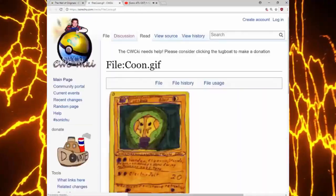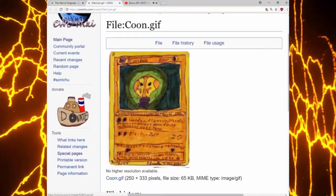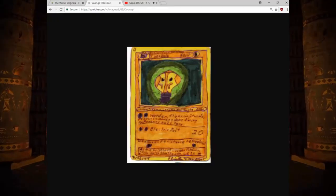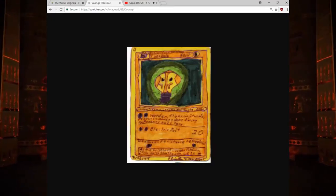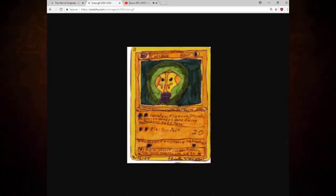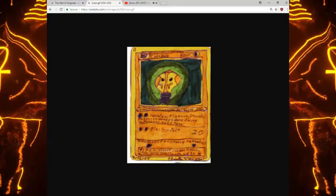This is its evolution. Hello, Rhyme. This is its evolution. Coon Bulb? I get what you're doing. It was a fly last time, so now it's a cocoon, but calling it Coon Bulb is not a good idea. Coon Bulb does not bring the best ideas to my head, especially because we're talking about Chris Chan. I'm not very happy about that.